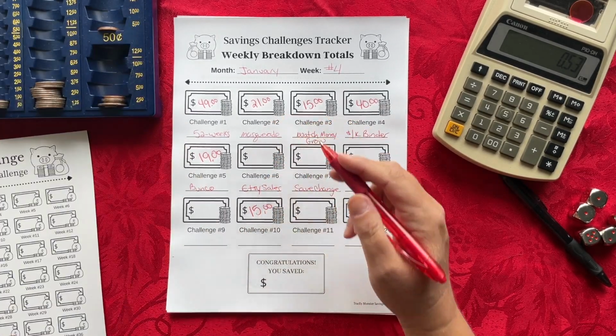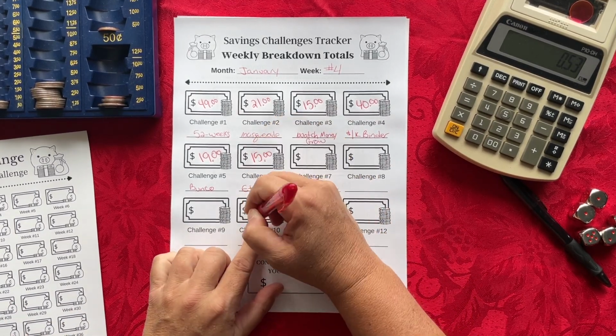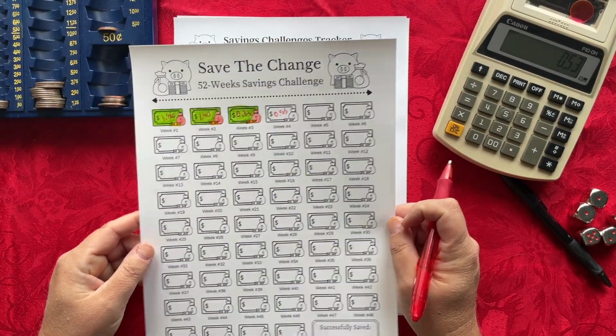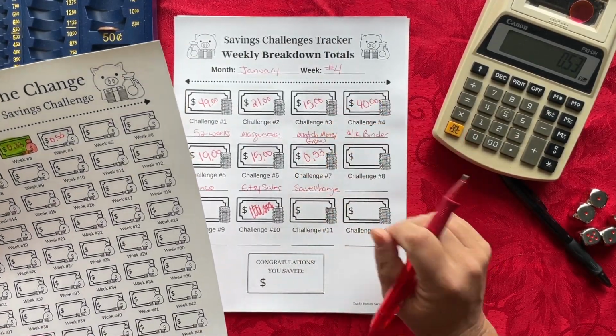And then we have, I wrote it in the wrong space. Sorry about that. That's not supposed to go there. I don't even have 10 challenges. All right, and then I have Save the Change, which is 53 cents.